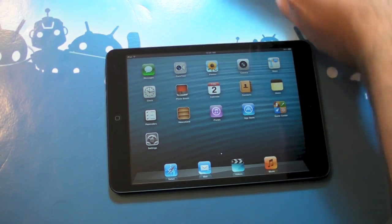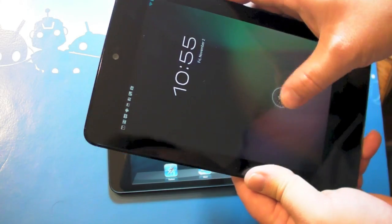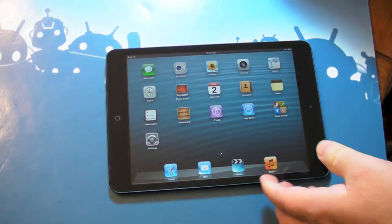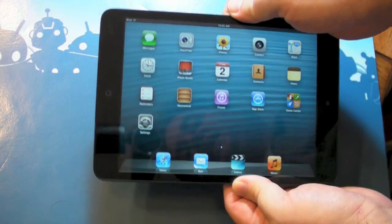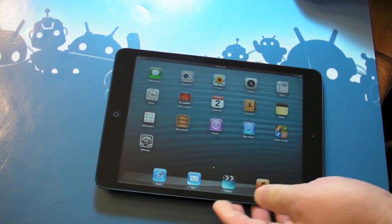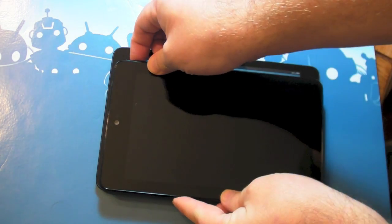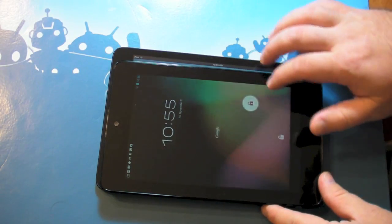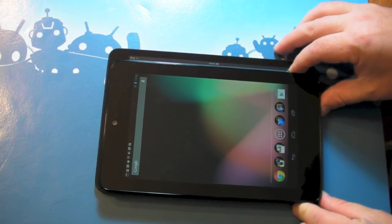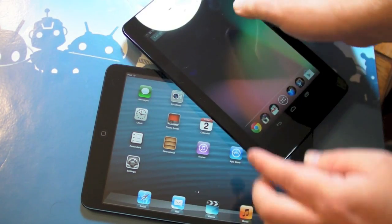So I wanted to take a look at both of these side by side. This is a 7-inch tablet, the Nexus 7, obviously. iPad mini, almost 8 inches. Was it 7.89, 7.9? So slightly different screen size, and you can really see it here. Let's turn the 7 on, and you can see the iPad mini peeking out from behind it. So definitely a different feel to it, right?